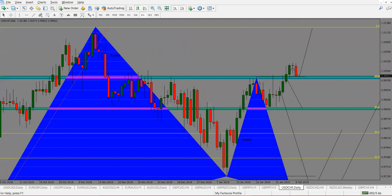And she said she saw inverted here. Let me see. Where's my pen? Okay, so that's possibly that. Seems quite similar to the one we just saw. That move, then left shoulder, head, then next shoulder here, and then possibly broke the neckline, retested, and then yep, that's a good one too. So that may be another thing you want to look at as confluence.